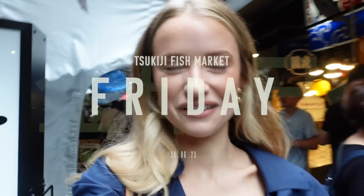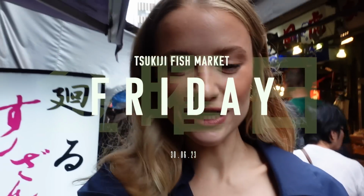So great. Hey guys, so we're starting the day at the Tsukiji fish markets, which I know, again, we're kind of hitting all the tourist spots, but they're just so good to see. And with Alex's new camera, he's got the new Leica Q3, is it? Q3? So he's excited about taking pictures, and this is the perfect place to take some epic pictures.